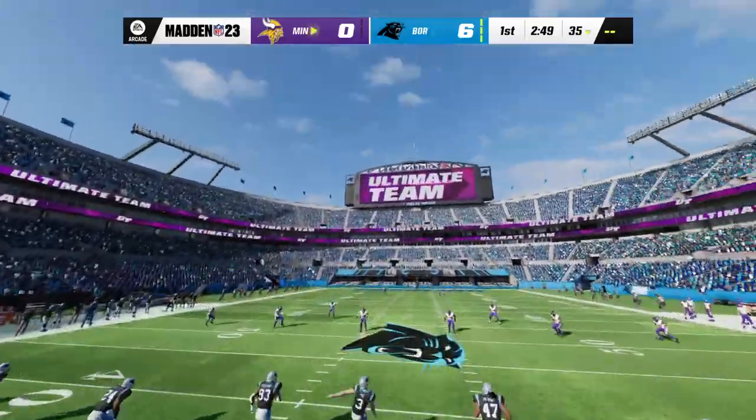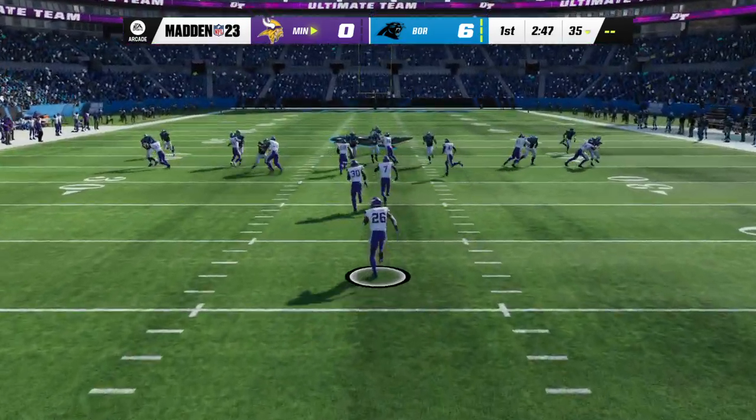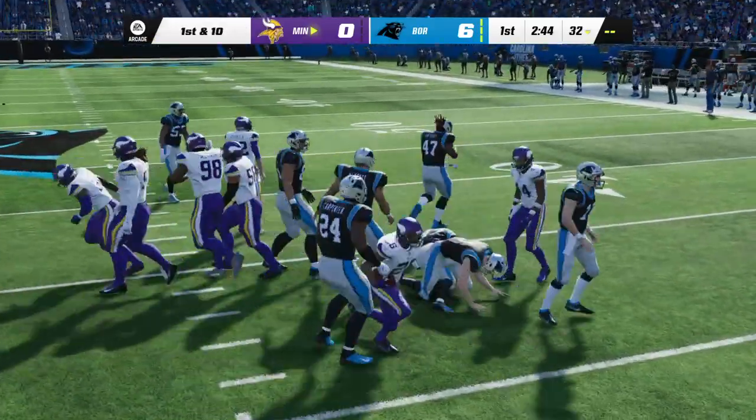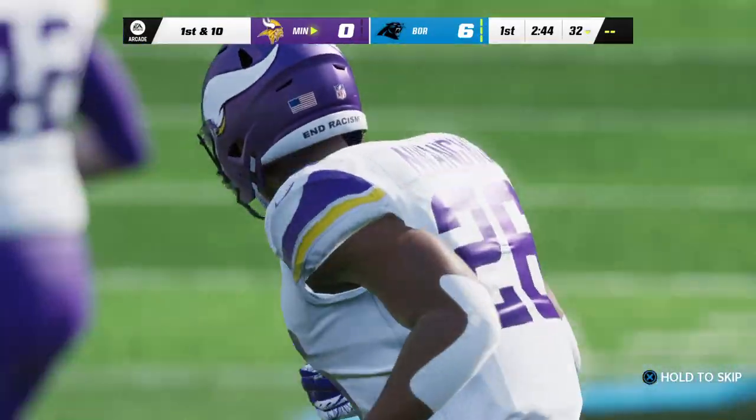They didn't use him on the PAT, but now he boots this one away with a 6-0 lead. This one taken just inside the 10. Oh, a good return up past the 30. Solid return, pretty good field position. They'll start at the 32.